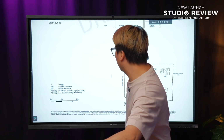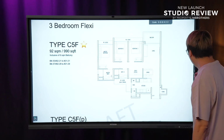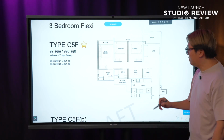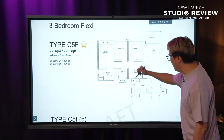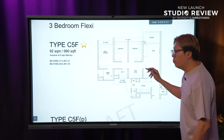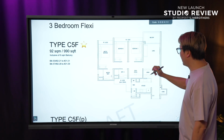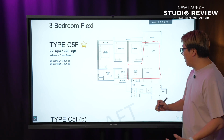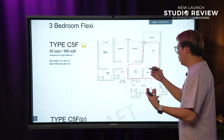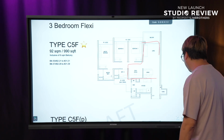And for the next one, 3-bedroom flexi, you'll notice that the main difference is actually right over here. So I suppose that this potentially may be a wall that you can knock down, right? And this is where you can then enlarge the whole entire space to create more like an L-shaped kind of living cum dining area, or you can turn this into a flexi, whatever you want to use it for, and henceforth the name flexi, right, for this particular layout.